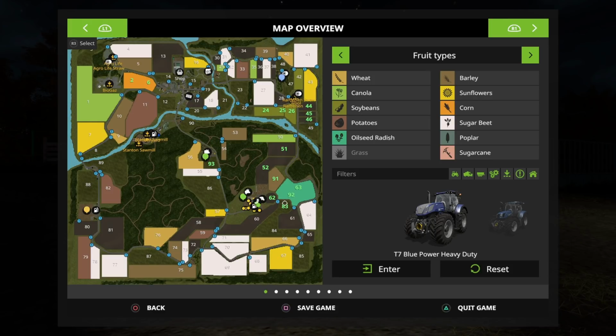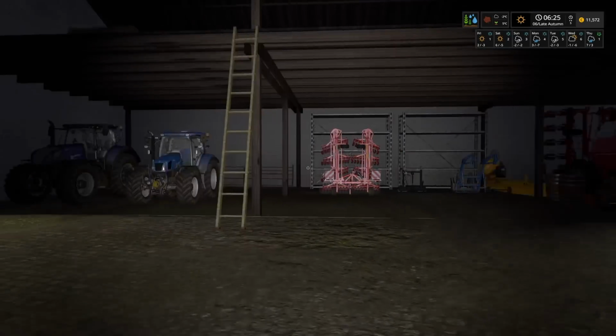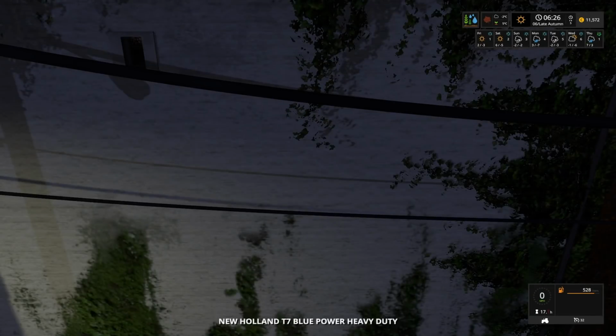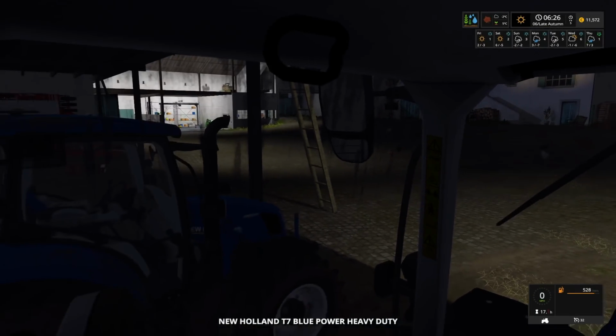We can't weed this one anymore. It's already at stage 3, and that's going to be absolutely ready to go as soon as it grows next year. These two obviously are going to need a little bit more work. So let's jump into our T7. Got a lot of work this thing is going to have to get done.